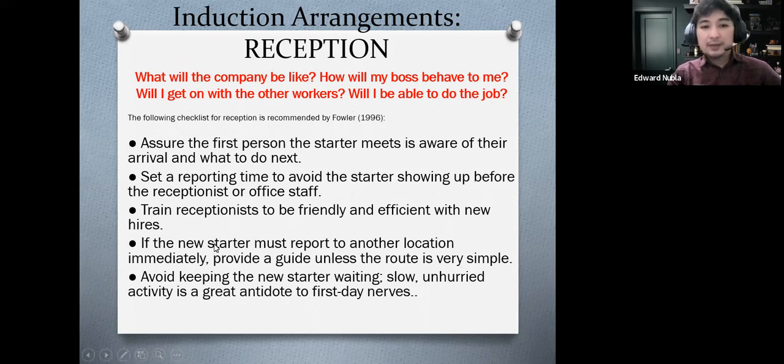If the new starter must report to another location immediately, provide them with a guide. For example, if this location is just for contract signing and they have to go somewhere else, give them a guide on how to go there.